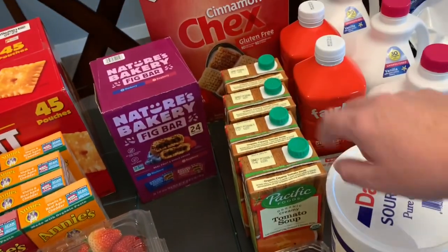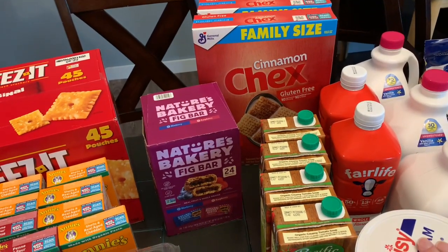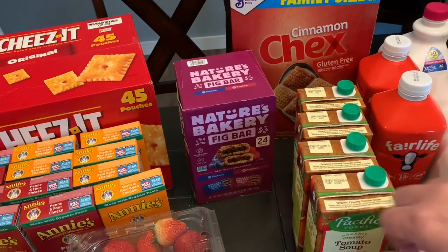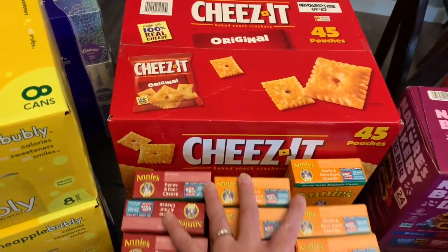We've got 4 things of tomato soup. We'll have that with grilled cheeses here at some point. 2 boxes of the cinnamon Chex. That one seems to be a favorite. Kind of steering away from the chocolate a little bit less. The cinnamon makes a little bit less of a mess. We've got the fig bars to go in the snack drawer, along with the box of the individual bags of Cheez-Its.